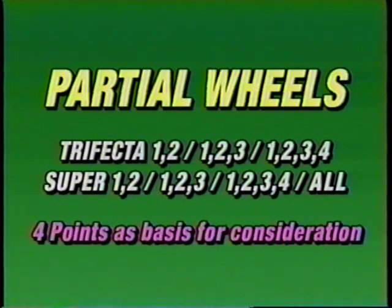I want to explain more about the partial wheel. I was taught how to make a partial wheel by an old friend who bets on harness racing. His theory was to make a partial wheel to cover his bet if something happened to a horse. Harness racing is much more predictable than dog racing, but the theory is great.